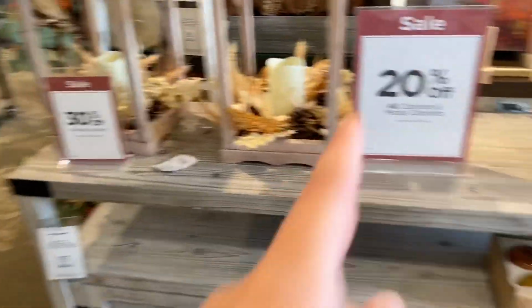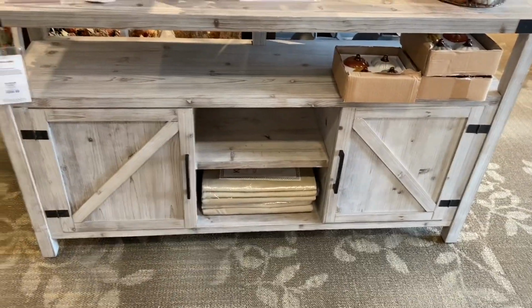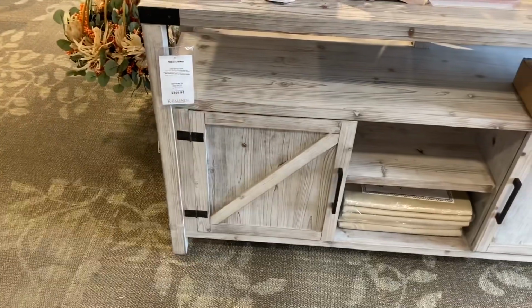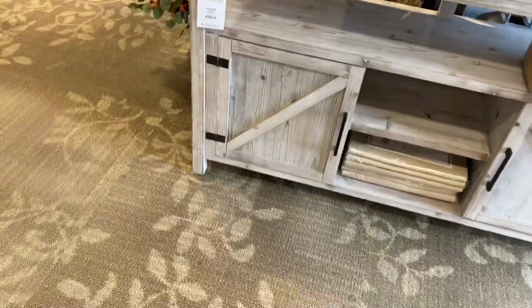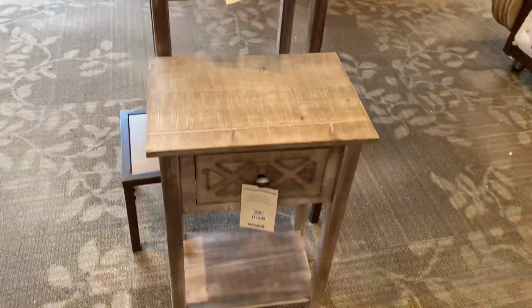Oh, their cabinets and media cabinets are 20% off. That is an amazing deal. So like 20% off is 600. How much money would that be? 20% of 600. I don't know. I'm really bad at math. You do the math if you really like it.